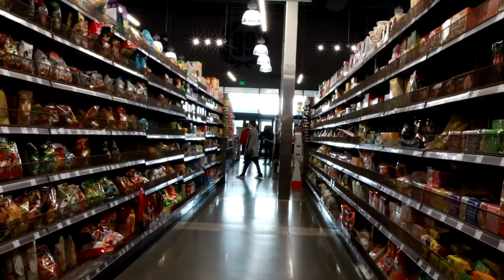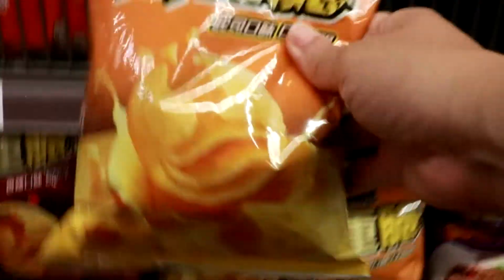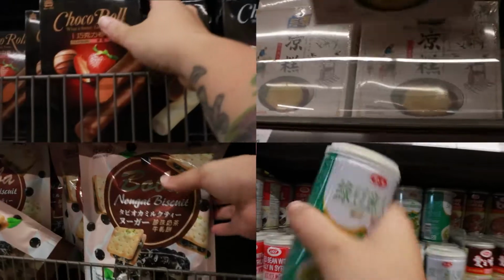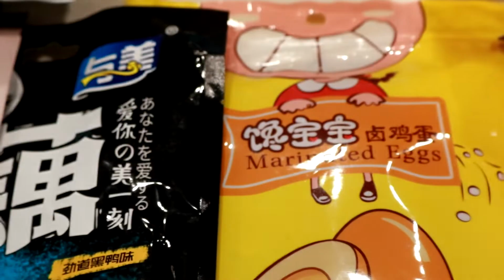Today I decided to go to 99-cent Ranch and I grabbed a bunch of different snacks from all the aisles, some things that seem really interesting and some things where I'm like, okay, I don't know if I'm gonna eat this, but I wanted to share the experience with you guys and see what you guys think about this.